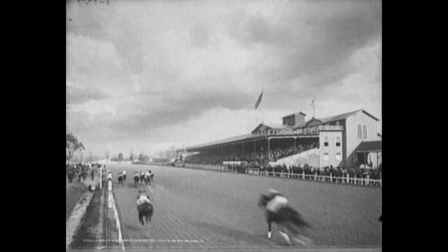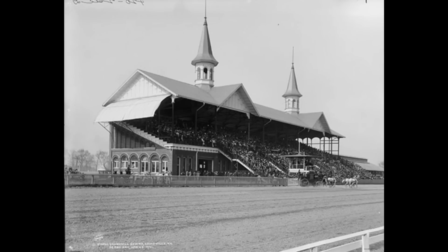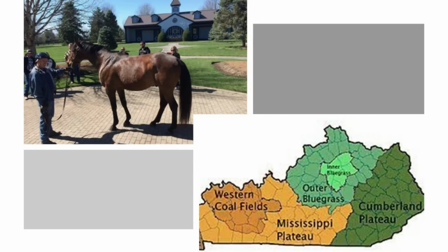The first Kentucky Derby was held in Louisville on May 17th of 1875 at the Louisville Jockey Club track, later renamed Churchill Downs. The inner bluegrass region of Kentucky was a center of breeding high-quality thoroughbred racehorses and other livestock since the 19th century.